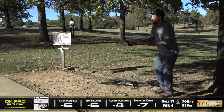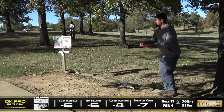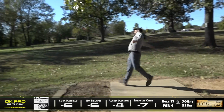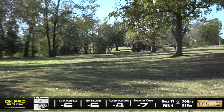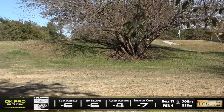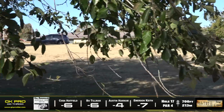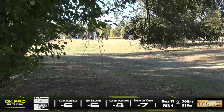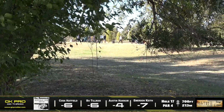And Bo, that's not going to be the best spot. He's going to have some awkward footing there, and it's going to be an awkward look into the gap there. All right. This is normally my play, the roller play. Oh, and he's going way out on the right side, and he's going to leave himself with a little hyzer upshot from over there. He might get out to the opening.